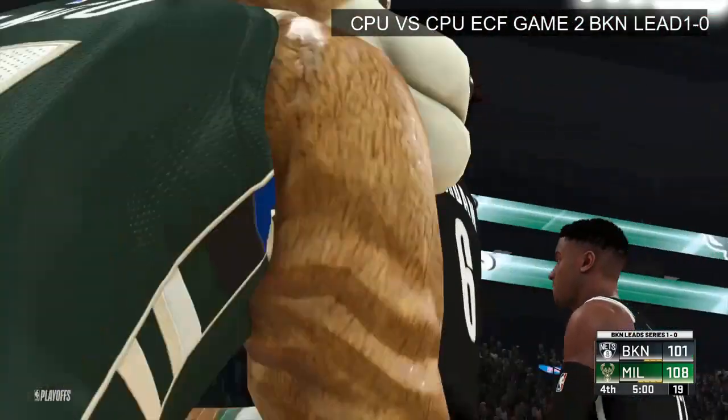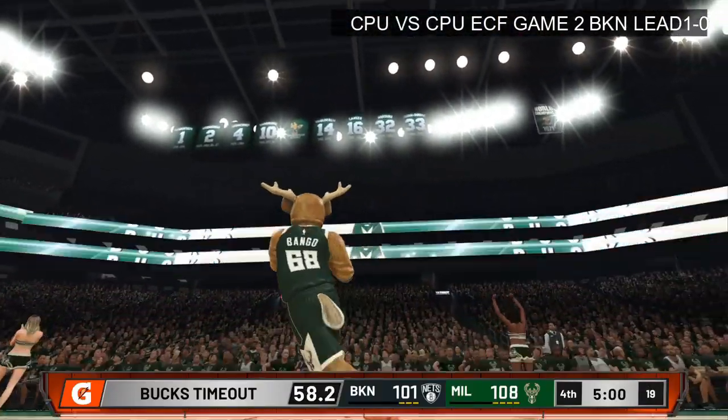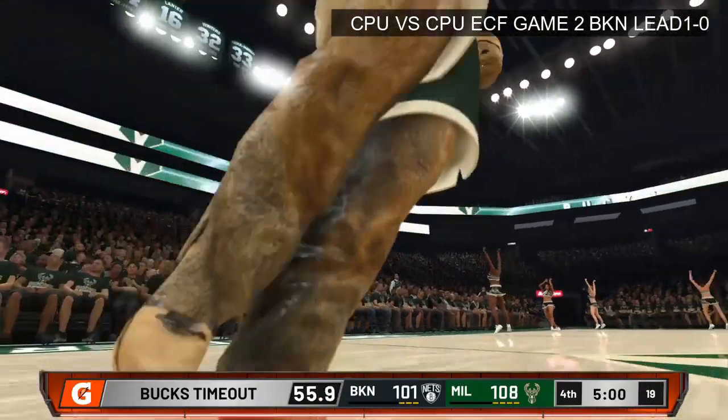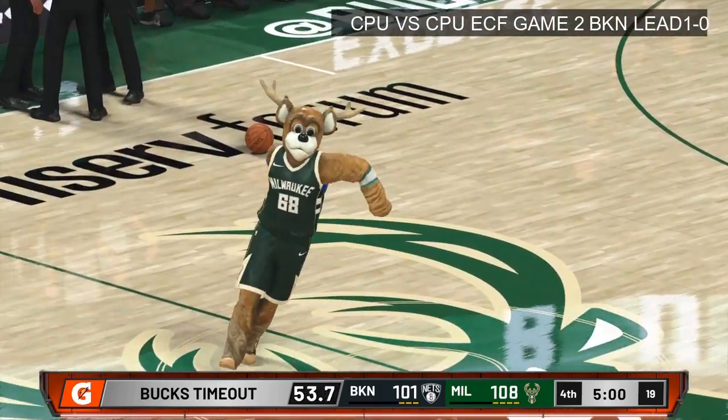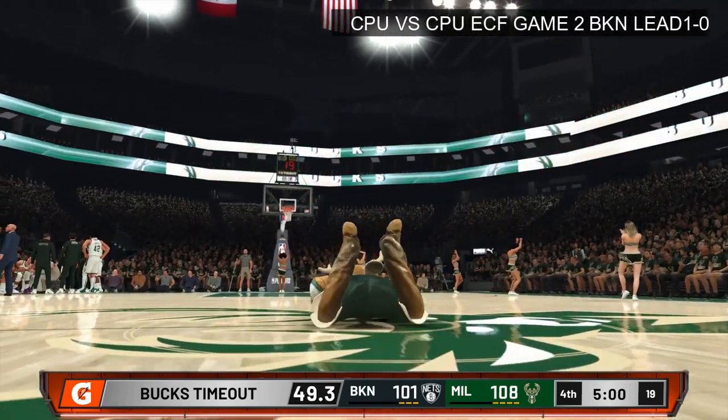Now a timeout called by Milwaukee. Every timeout, a chance to review the lineups, matchups, or call a play. Yeah, and I agree. I think there's going to be a new wrinkle in their game plan when they come out of this timeout.